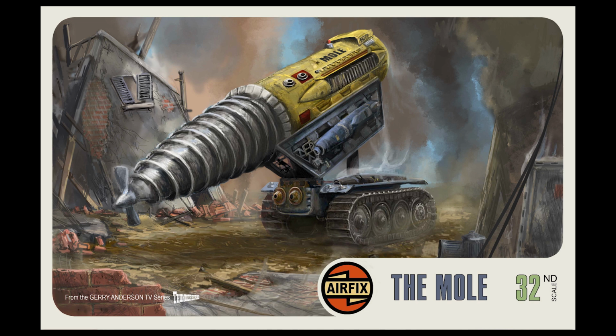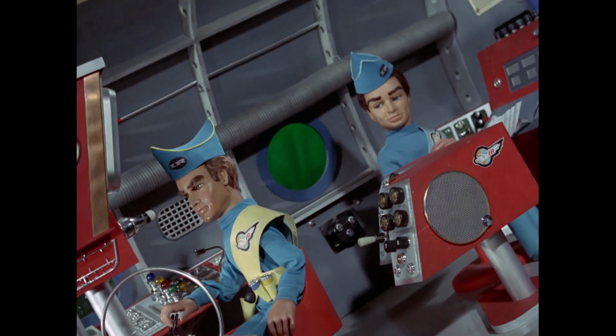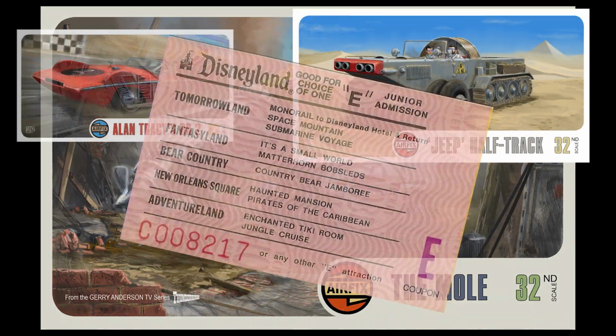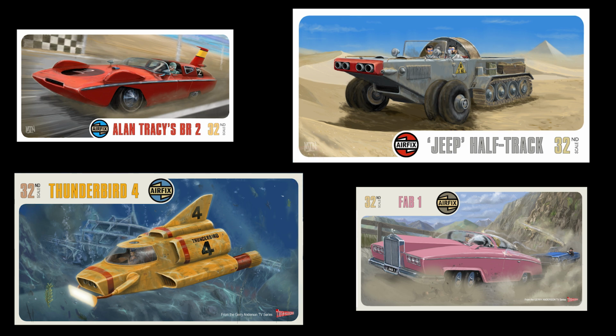But, you know, it could have some moving parts, the elevating trolley, rotating drill bit. And also, although it's never shown directly in the show, there is a sort of doorway in the side of the machine. You'd have that. You'd have an interior kind of cabin as well. Not that you'd be able to see it too well. And I think you'd get figures of Virgil and Scott and a couple of hover bikes in scale with the mole. And I think some of the more memorable e-ticket vehicles would be great in 32nd scale. So look out for those coming soon.